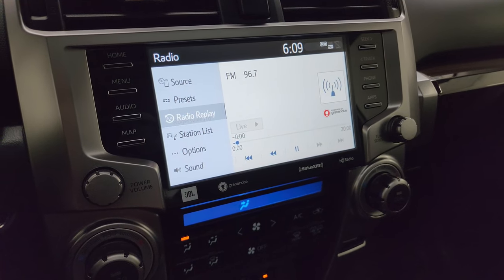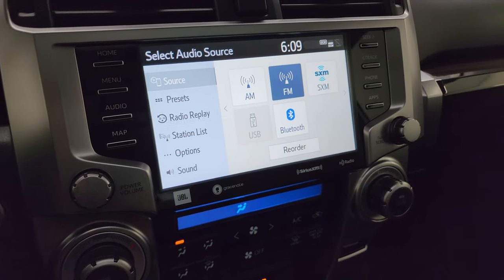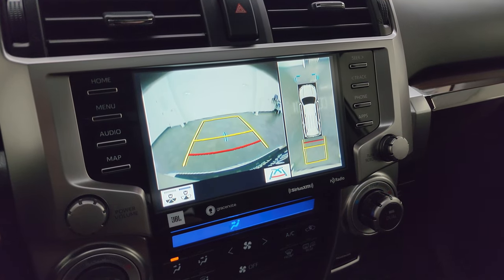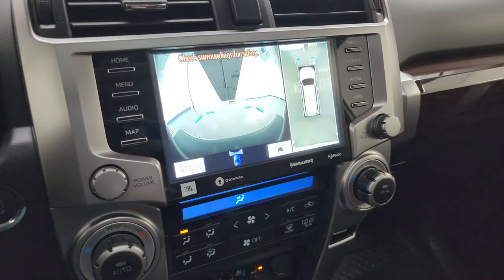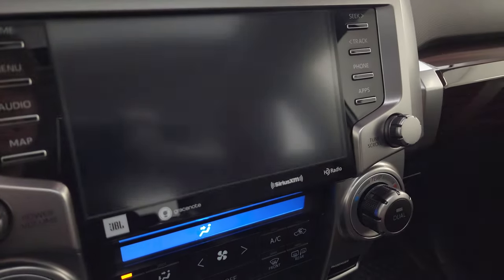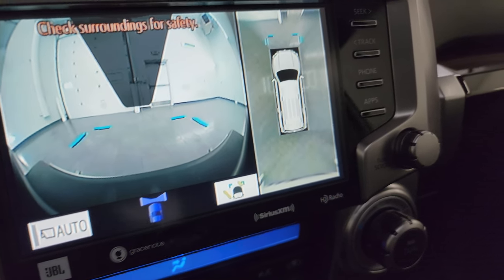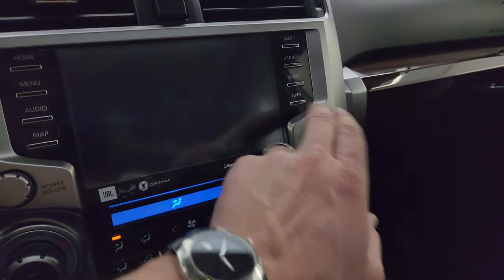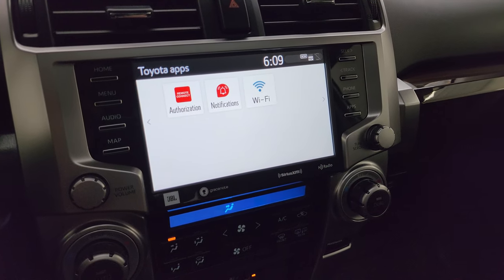You get AM, FM, and Sirius XM radio capabilities, as well as Bluetooth controls. And this is also where your backup camera shows up and your surround cam. So that's pretty neat. When you press that button on the side, it gives you a kind of wide view of the front, which is pretty neat. And down the sides as well. And then you have all your different apps on here, which is just the Wi-Fi notifications and authorization.